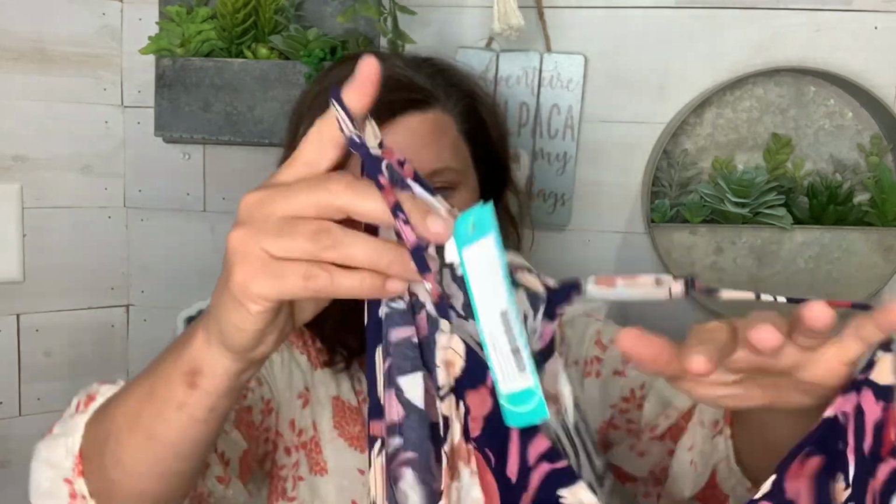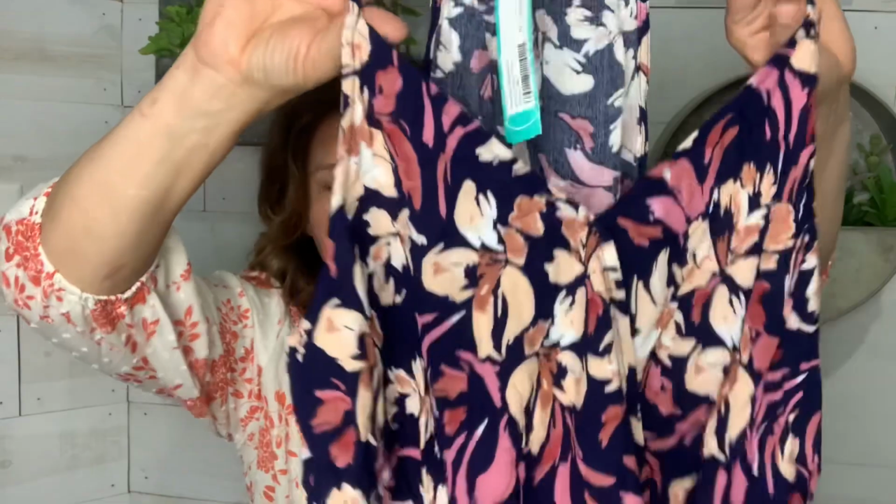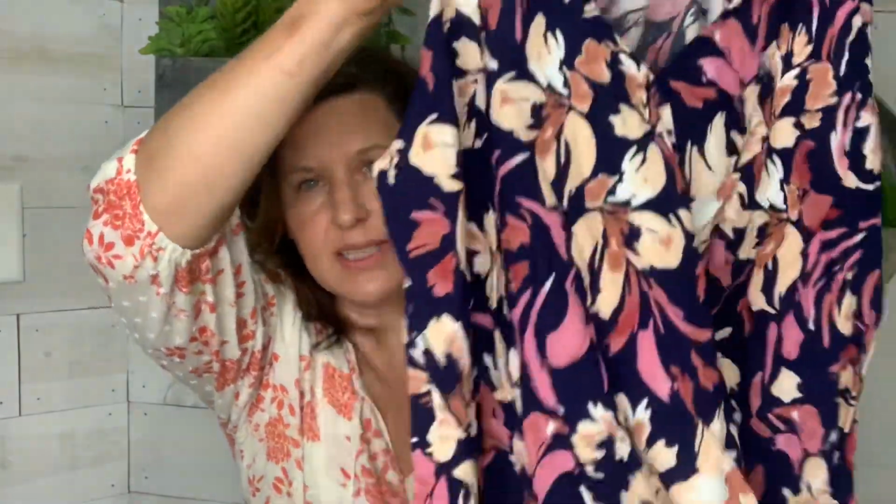All right, so the next Market and Spruce top that we have is a MAC surplus top in navy. It retails for $38. It is kind of a V-neck tank with a floral pattern, and it looks kind of like a crisscross in front. I don't know if you can see that, but it does kind of wrap in the front, so we'll see. I feel like I've had something similar to this, but not in the floral color.